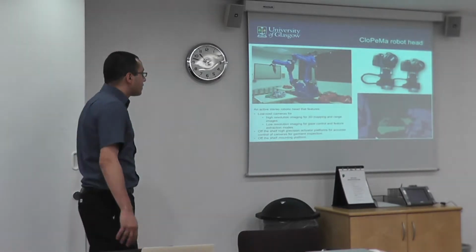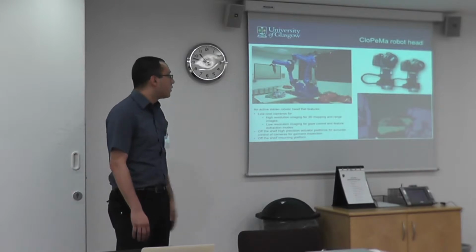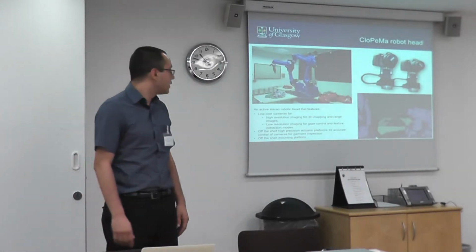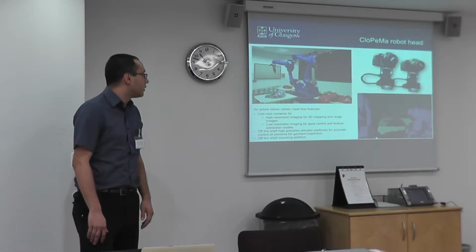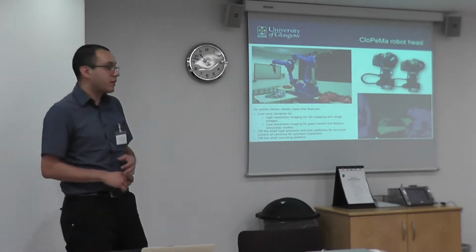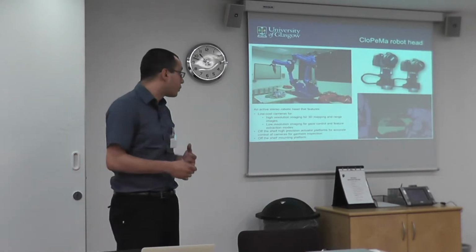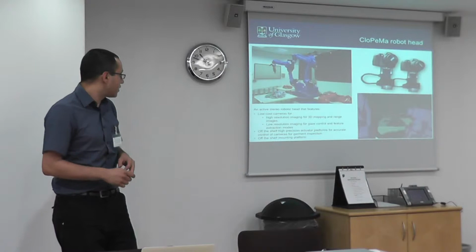So our work in Glasgow is about the eyes of the robot, the binocular system on top of the robot. And well, this system is a low-cost, off-the-shelf system. And as you can see, we are using consumer cameras, as they can provide high-resolution images for 3D mapping and range sensing. And also, those cameras are able to provide low-resolution imaging for gaze control and feature extraction.